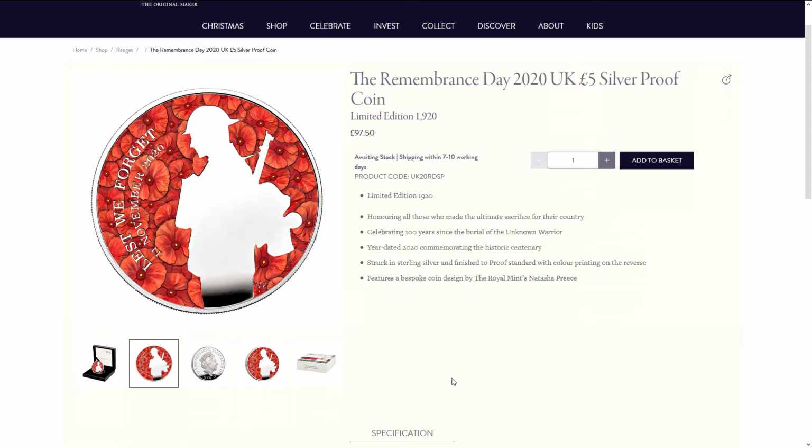This is the design of Natasha Priest, by the way, so a female designer, I'm guessing. I don't know any of her work previously, but it does look, at least on the webpage, quite amazing, with the outline of the soldier there. Lest we forget is, of course, the often used phrase from the First World War, and the date 11th of November 2020. This is the first time, I think, that the unknown warrior has been used on a coin.